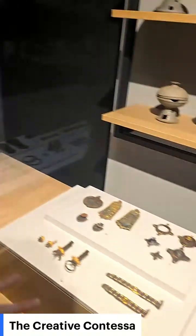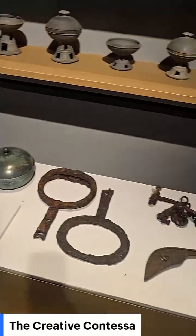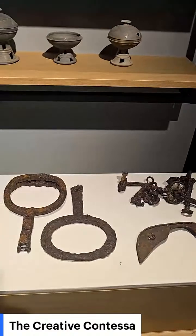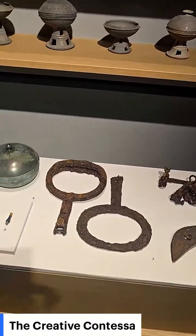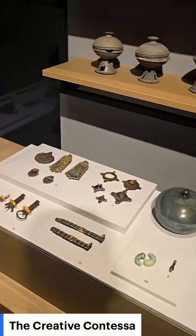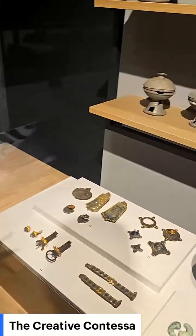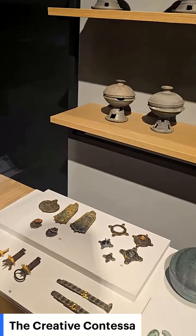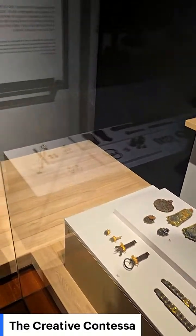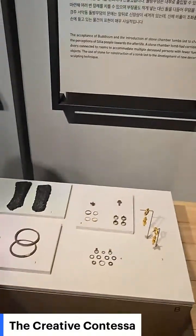So here we have more horse tack, right? So we've got snaffle bits, and we've got saddle pommels, and check out those massive stirrups, which, if you've seen some of the boots on some of the statues from this era, big stirrups make a lot of sense, actually. And then we've got all kinds of other bits of horse tack. These metal bits would have been attached to leather straps, something we call barding, probably as much decorative as it is functional.